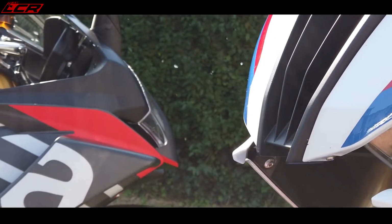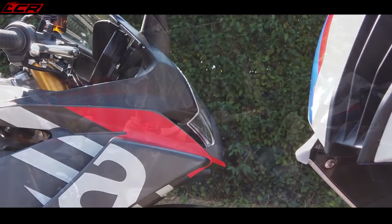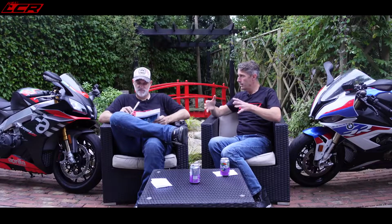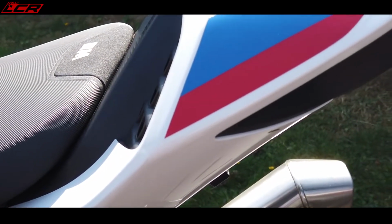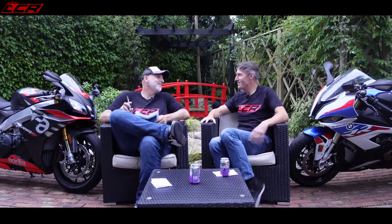And the seat on the Aprilia is way more comfortable. Yeah, I think because it's the M Sport seat, it's a lot thinner because it's meant for the track. I agree. That seat does not work for me on the road at all on the BMW. It's very hard, and it's just the wrong shape. It's designed for you to keep hanging off the bike side to side, which on the track's fantastic, but on the road just doesn't make any sense. And within 15 minutes I was not happy about it. That was the first thing you said when you got on it.